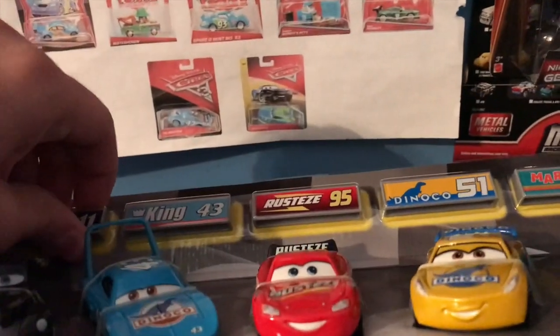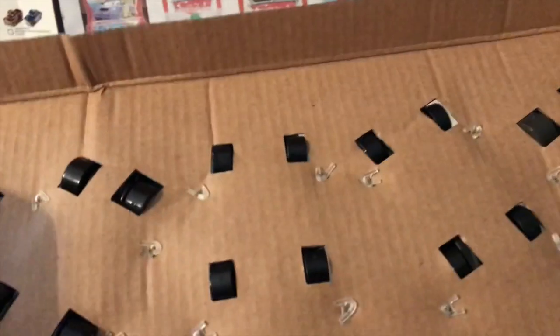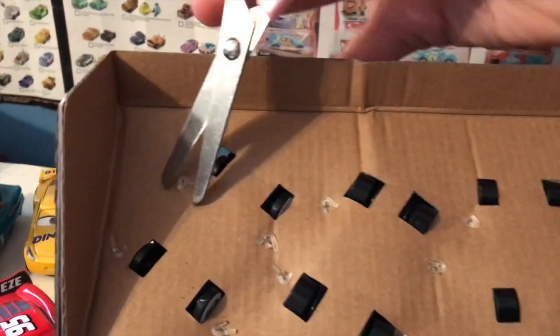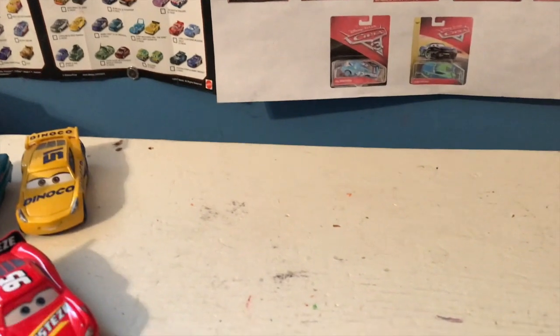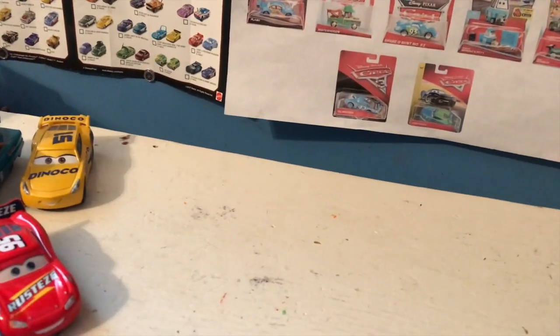I'm not the type of guy who really cares about the country-specific variants, but I will be comparing them. I just won't be keeping them. The fact that it's made in Vietnam doesn't matter for Heyday Junior Moon. I'm going to be repainting it either way. I actually already have a Vietnam version of the King lying around, so this is now my second made in Vietnam King, which is going to be kind of odd. So now I have two made in Vietnam Kings to repaint.